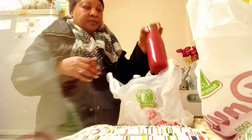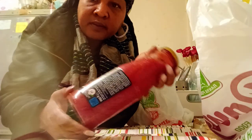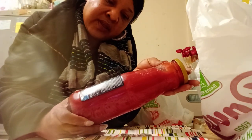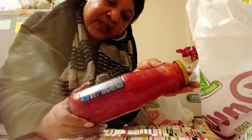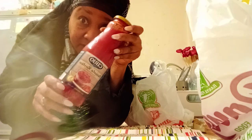And I've got Cirio tomato sauce. It's been around for ages. Crushed tomatoes, Cirio, 1856, passata rustica, rustic tomatoes. I've got that.